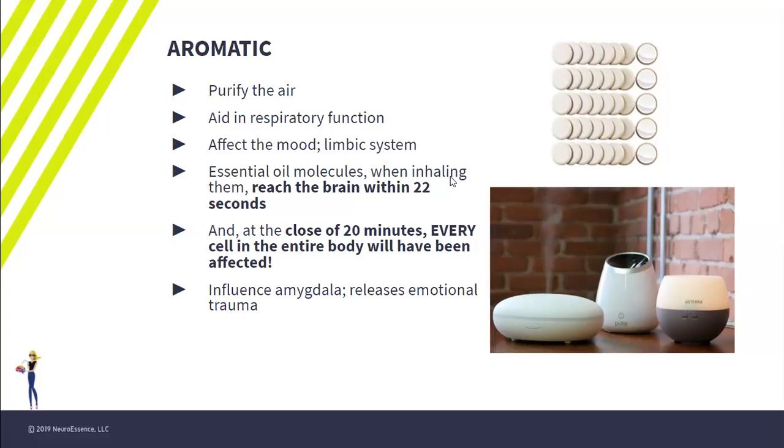What's great about this is within your limbic system, as I mentioned before, that's where your mood and memory are, particularly your amygdala, where your emotions are housed. And so it's directly influencing your amygdala, which can release any emotional trauma and things like that from the past, right?